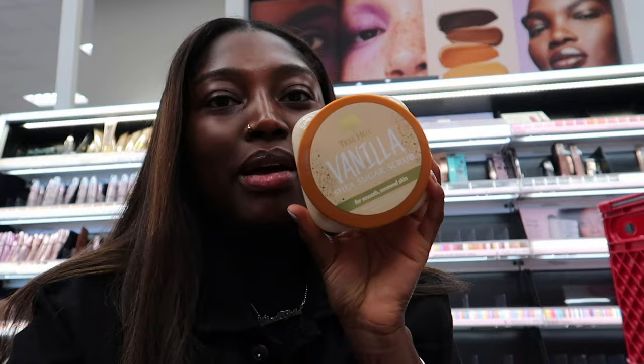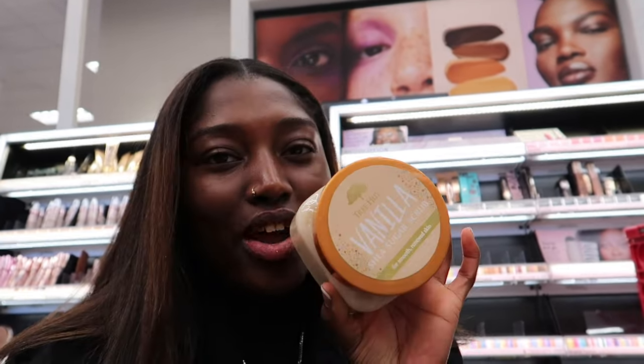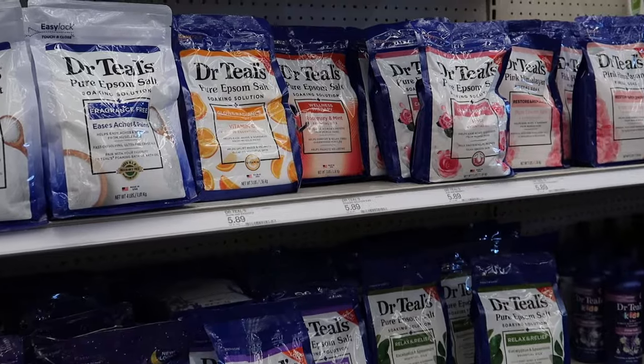Actually though, I might give vanilla a try, especially since I feel like it would be good paired with my EOS, what is it, cashmere vanilla lotion that I'm absolutely obsessed with. So I think I'm gonna give this a try.